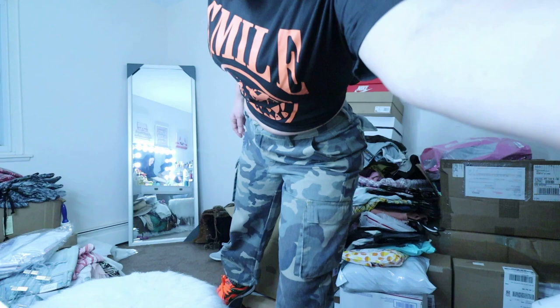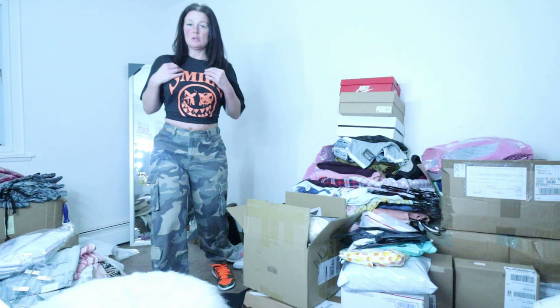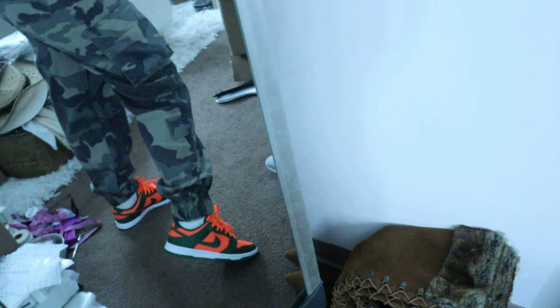Okay, so here's that shirt that I just had on, and this is what I was trying to show you, as an outfit. So these camo pants, and let me show y'all in the mirror. So this shirt on with these camo pants, and then the Miami Hurricane dunks. So then I tied it in the back. At first I had it tied on the side, but I didn't like it like that. So I just tied it in the front, but then it kind of looked like I got a hunchback, so I don't know if I like the knot tie. So I just left it like that. But that's the one t-shirt right there.